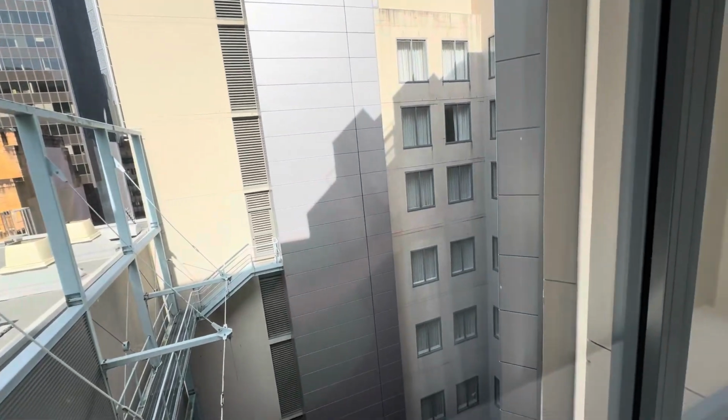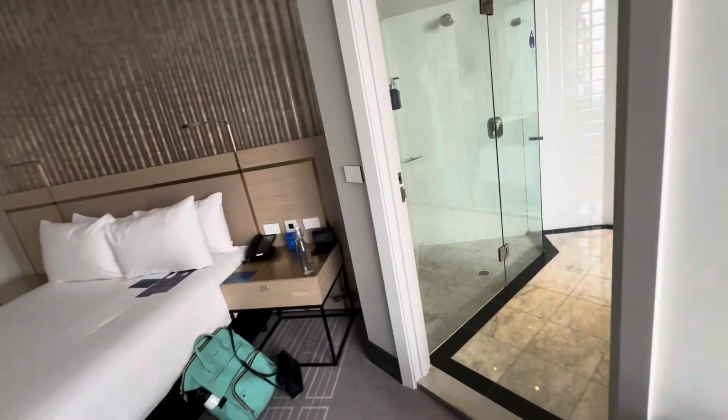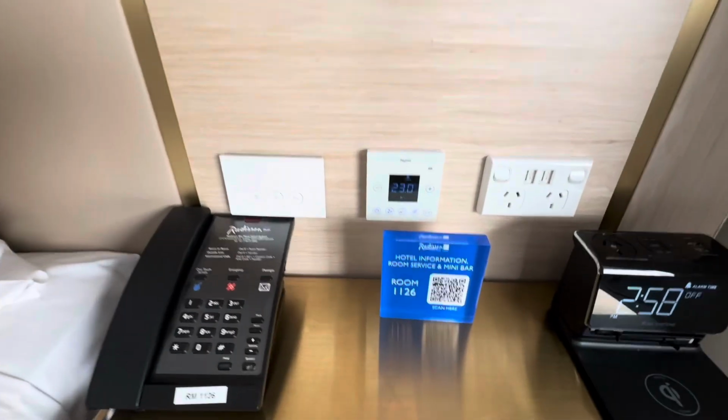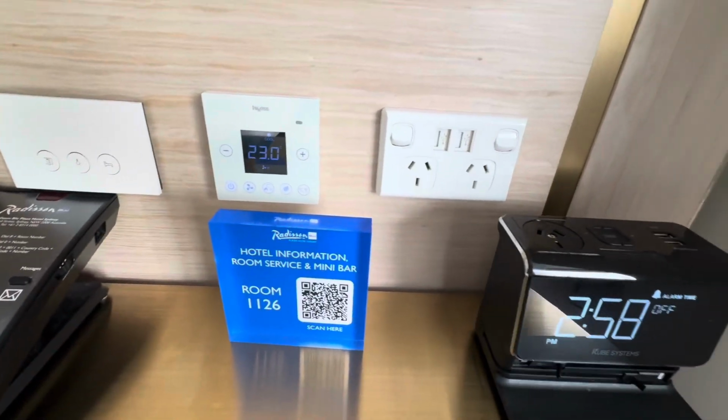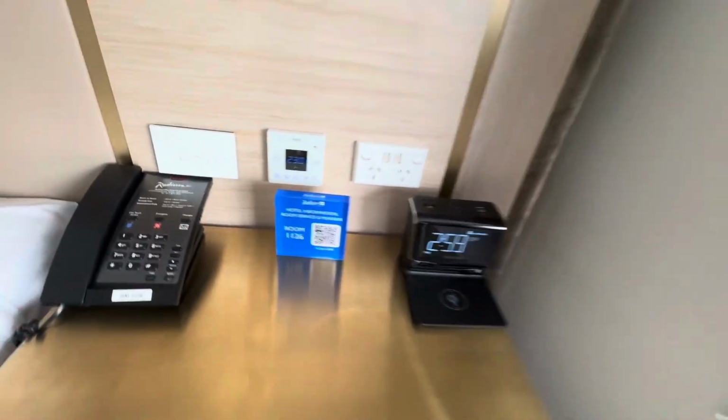Let's see, what is our view today? Not much of a view, but we are in a nice high room. And then for those who want to know what the outlets look like here in Sydney, Australia, there you go.